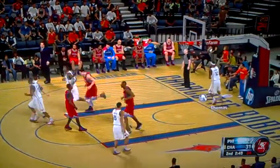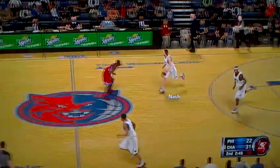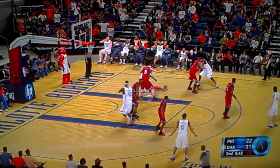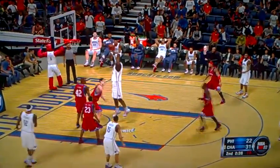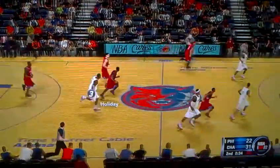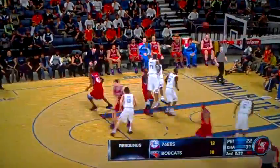Free throw, good, Holiday. Here's Nash. Williams dishes to Howard. A jump hook. Rebound by the 76ers. Brand got his 4th rebound in this one. Good one. Again, Philadelphia.